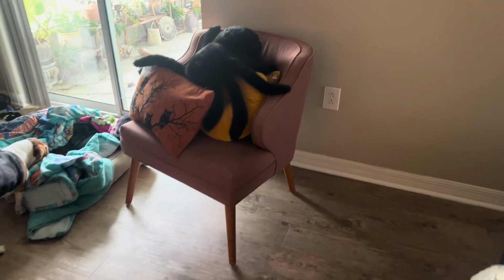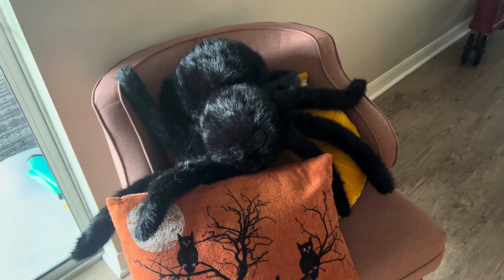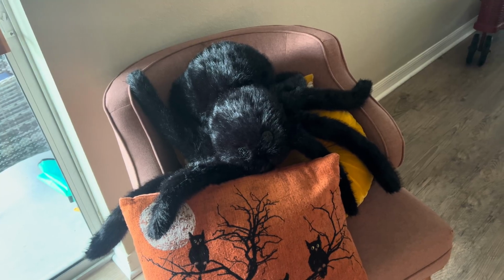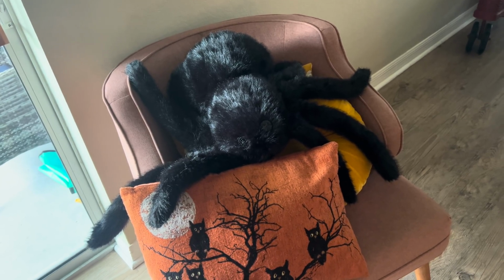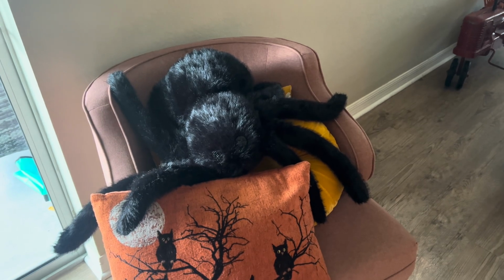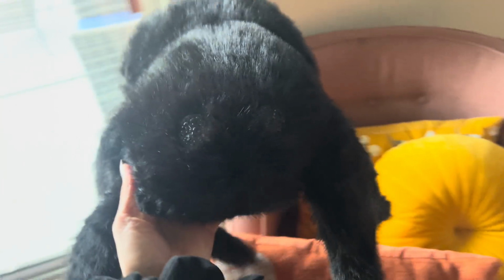Before we get into the At Home haul, I wanted to show off what came in the mail yesterday. Look at him. He is from, oh boy, where is he from? Marshalls? Was it TJ Maxx or Marshalls? It was one of those. Whichever one obviously had the big fuzzy spider. But he is so cute. Look at him. He is humongous, by the way. Really sizable. I had no idea he was going to be that big.